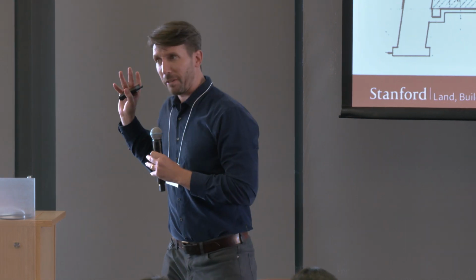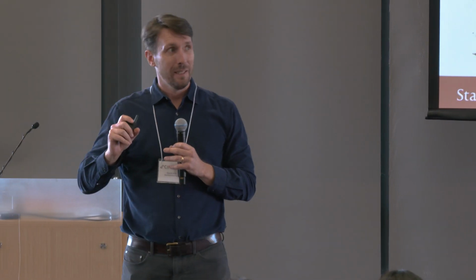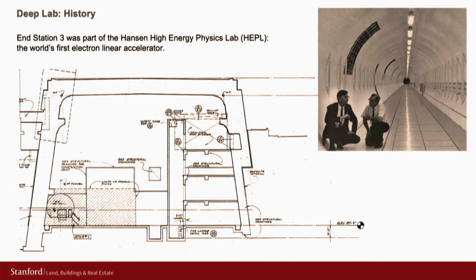This isn't really part of the carbon story here, but I just find it fascinating, so I'm going to share it real quick. The building was originally part of the Hansen High Energy Physics Lab, known as HEPL, here on campus. It was the world's first electron linear accelerator. The gentleman in the photo there, it's Dr. Hansen and one of his colleagues posing for a photo in their quarter-mile-long tunnel that actually runs right through campus, right here underground. And just to give you a sense of scale, the little circle in that section view in the bottom left, that's the tunnel they're in.